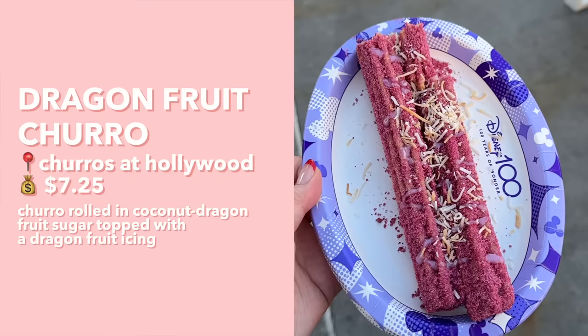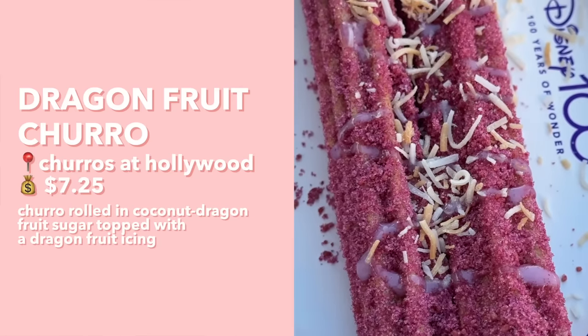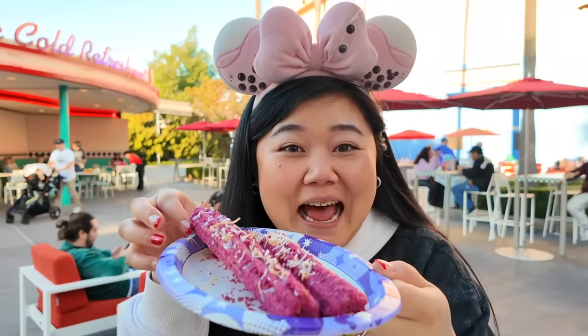While we're trying churros, we also picked up this dragon fruit churro. It's a churro rolled in coconut dragon fruit sugar topped with a dragon fruit icing. Just look at that beautiful color. I'm obsessed.